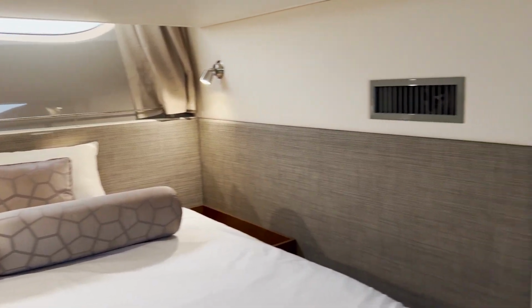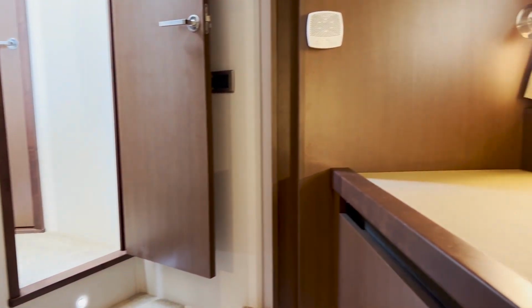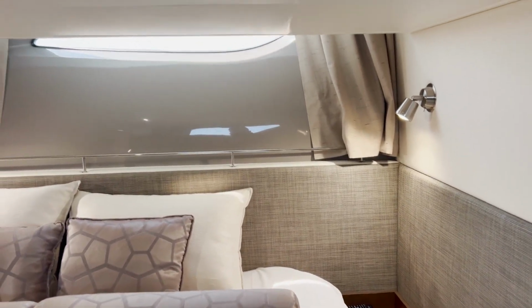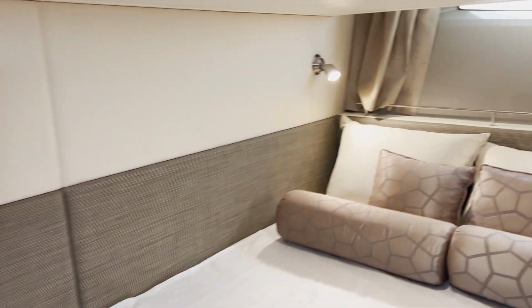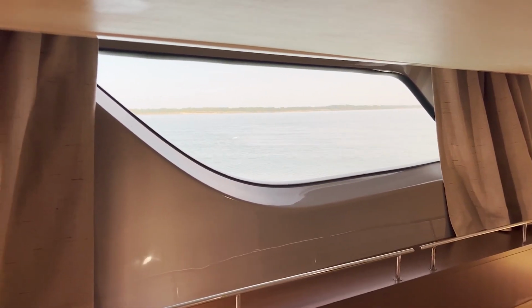The guest stateroom is configured in a beam-to-beam arrangement with windows on each side that really brighten up this space. The bed can be a large double berth or separated to create 2 twin berths. There's a large shelf on the starboard side with lots of storage underneath, a large hanging locker, accent lighting and reading lights, and a flat screen TV.